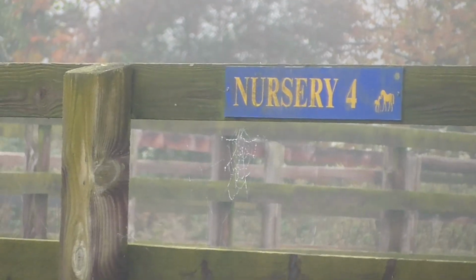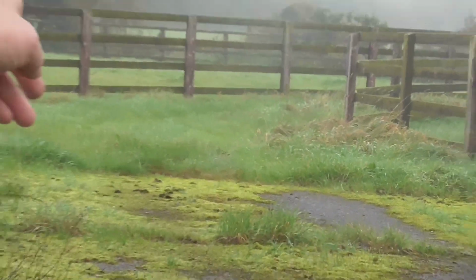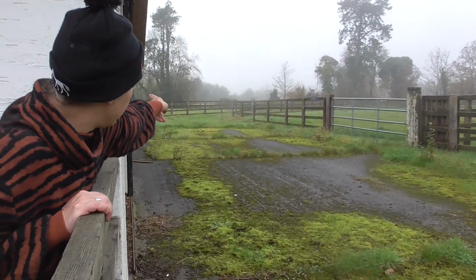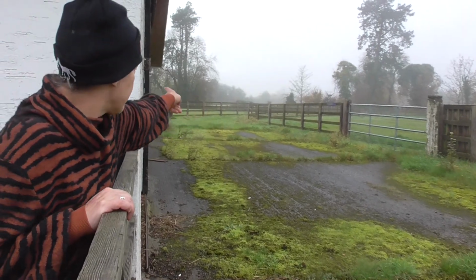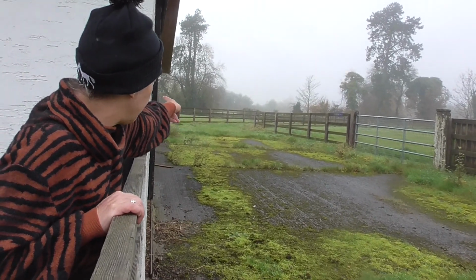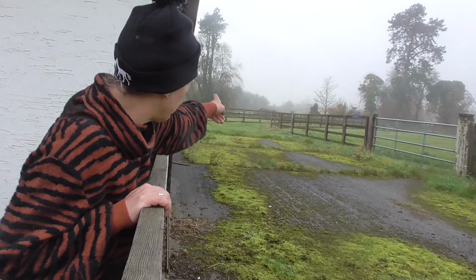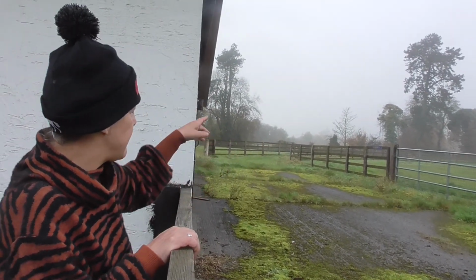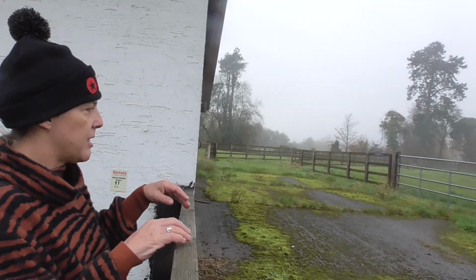Now around the corner there, you can't really see it fully, but that's part of the back of Nursery 3. You can't see it fully now because the arena's shut.